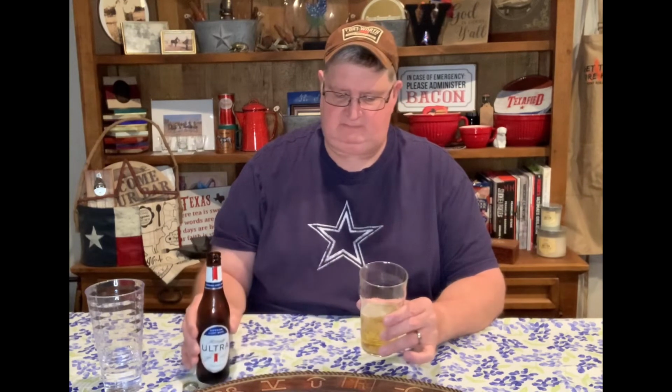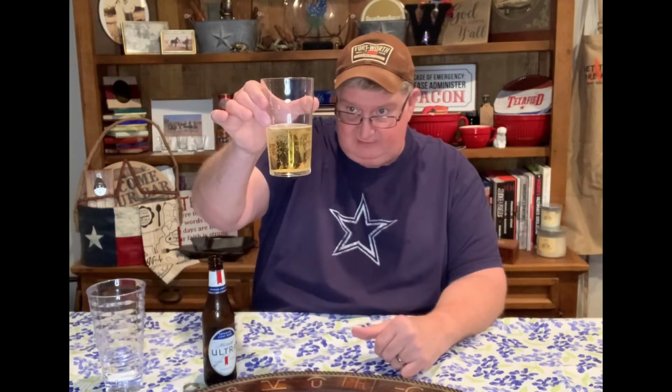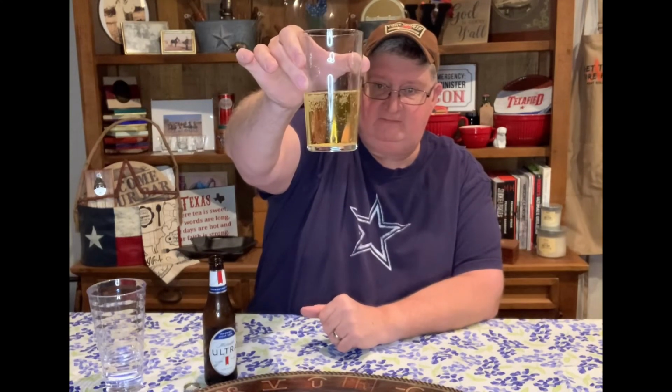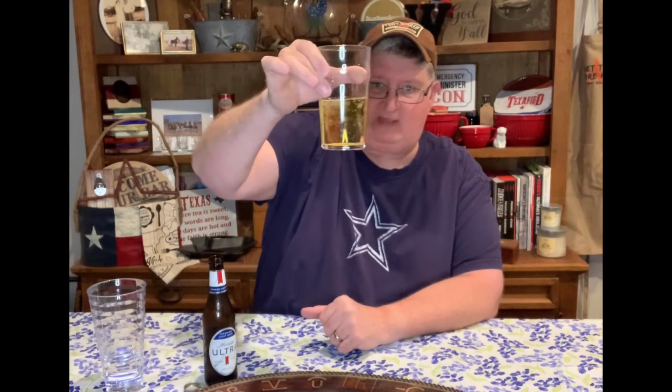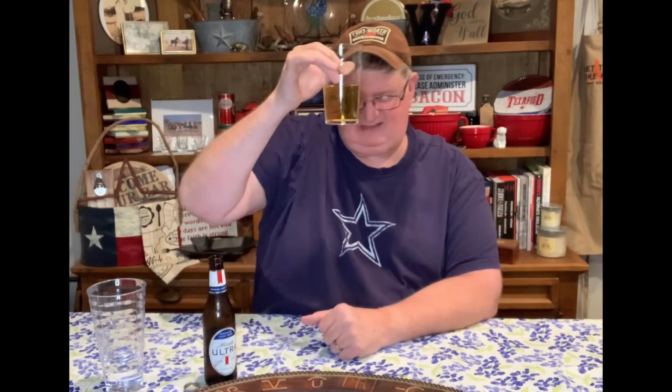Okay. Just from first looks, this is a lot lighter looking than the other two, if you can see. It's a little bit more, not quite golden. I can see it's slightly tinted. It's a little effervescent.